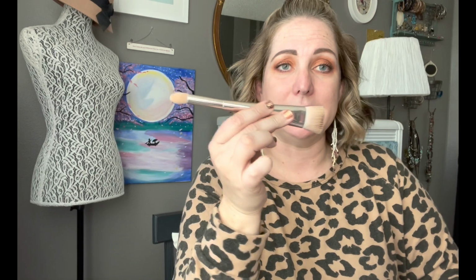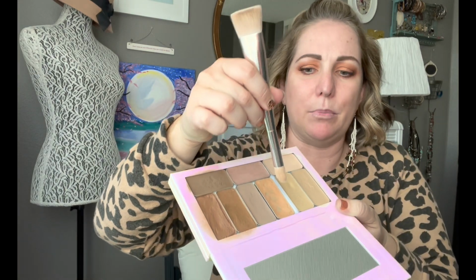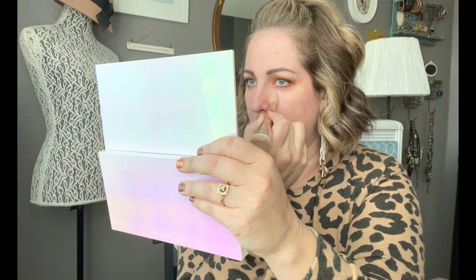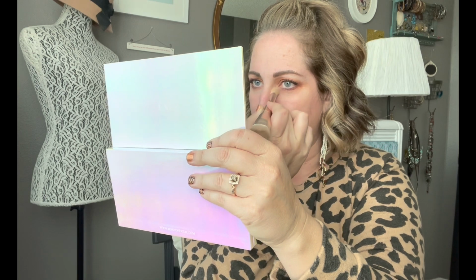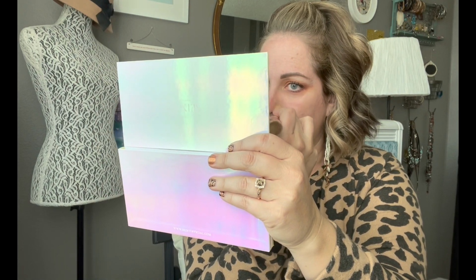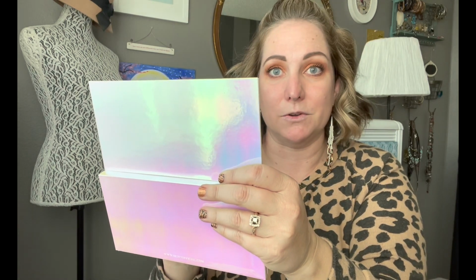So I like to use a detail brush. In fact, this is called the detail brush from SEINT, and I like to use the smaller side for the detail work to get rid of the contrasting colors. You take the small end and you just tap. So just a little bit of product and only apply it where it's needed. Do not apply it all over the face. Just where you have those contrasting colors that you want to get rid of.